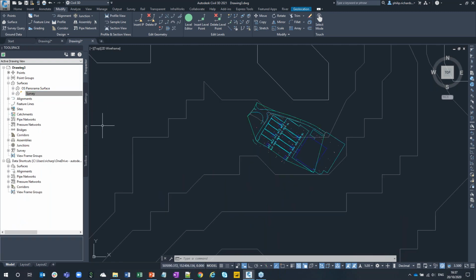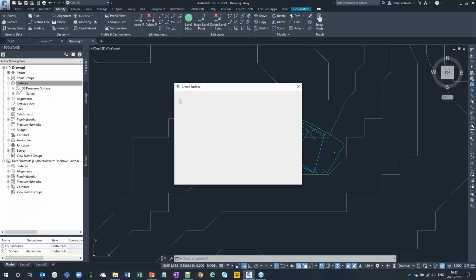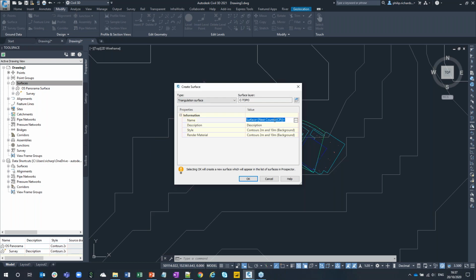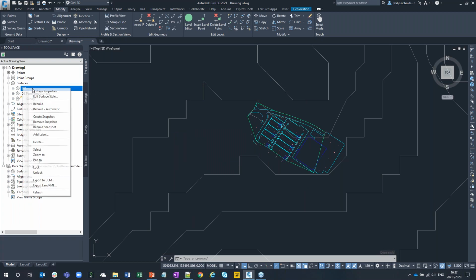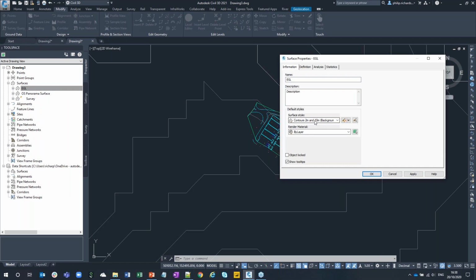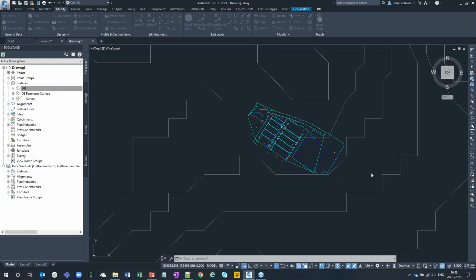So the last thing I would do to really start updating a model, so I've got a good existing condition model, because maybe I'm going to pass this on to the drainage experts to work out, is I'd create another surface here, and I'd call this my EGL, existing ground level, for them. And into this one, I'm just going to go and change the properties on the two existing ones so you see what happens.